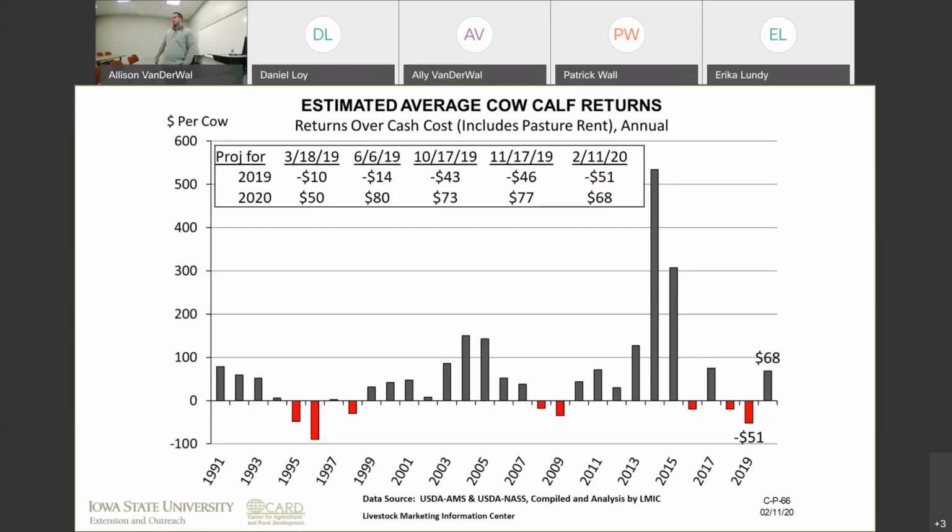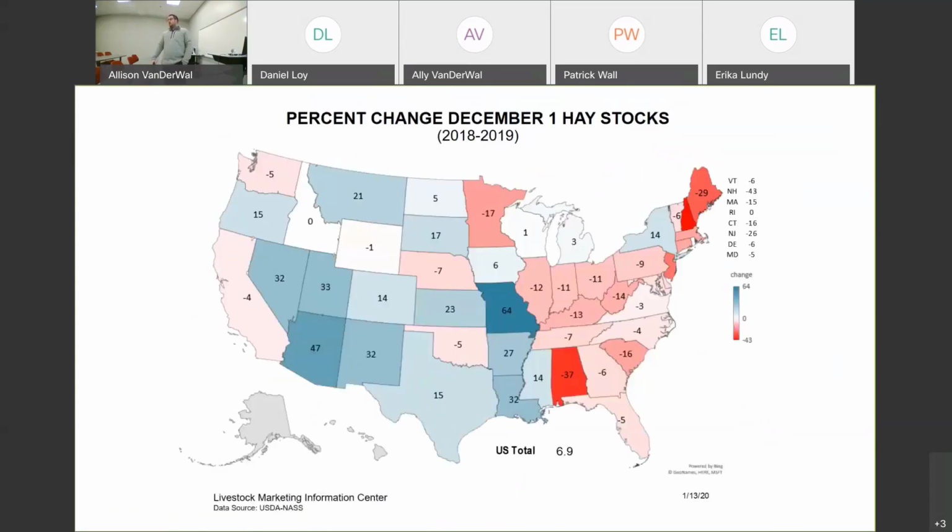2020 looks to be a bit better year. What is that driven by? Well, it's a lot driven by the revenue inflation because costs have improved and stabilized really at minimum.